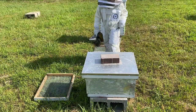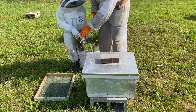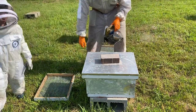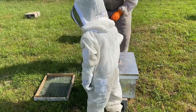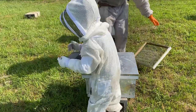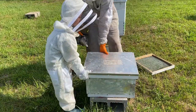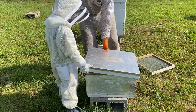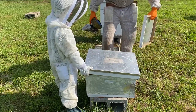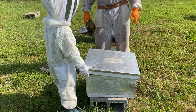Okay, so we're going to set up on Savanna's hive now. And we talked about changing out these solid bottom boards for screen bottom boards. So we'll go ahead and get started on that. You have to come on this side, buddy. Okay. Nice and easy. Good job. Go ahead and shut it back down. Good. All right, go ahead.